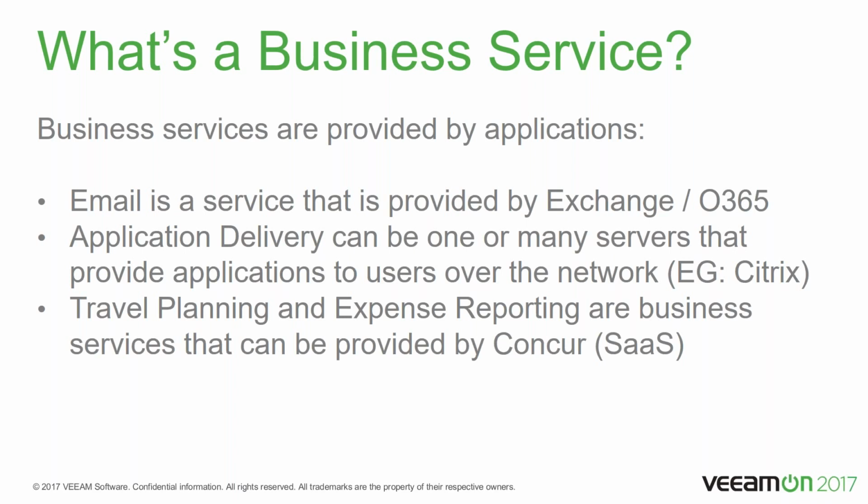And understanding what applications back each business service is really key to understanding how we're going to rank these business services and their underlying applications in our backup tiering, and how we're going to test and recover these in the event of an outage.